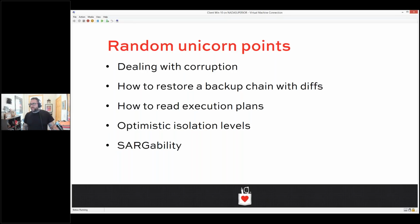How to read execution plans is another big one. Like, you don't have to be Grant Fritchey when it comes to reading execution plans, but I'd expect you to know where to find certain things. Say like the degree of parallelism or something like that.